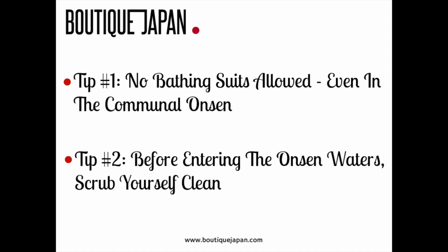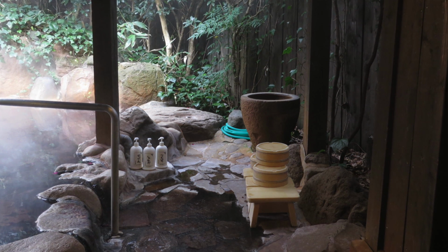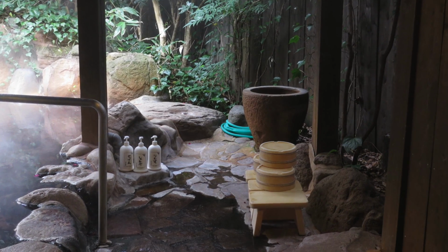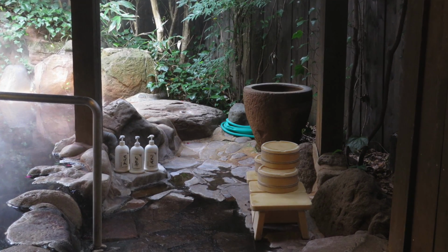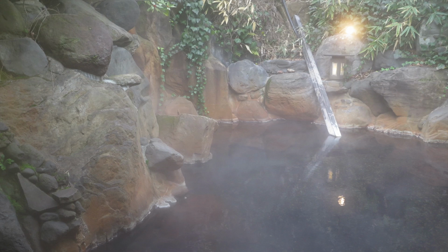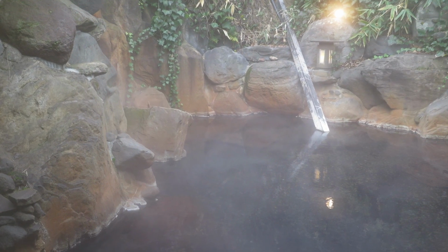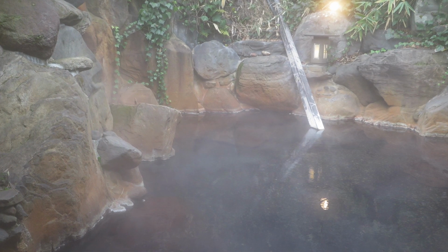Tip number 1, no bathing suits allowed. Yep, it's totally nude, even in the communal onsens. Tip number 2, before entering the onsen waters, you must scrub yourself clean. They have designated shower areas right off the gender-separated locker rooms with shampoo, conditioner, and body wash. The only difference from a traditional shower is you sit on these little stools while scrubbing up, and then you rinse yourself clean using the removable shower head or the provided water bucket.